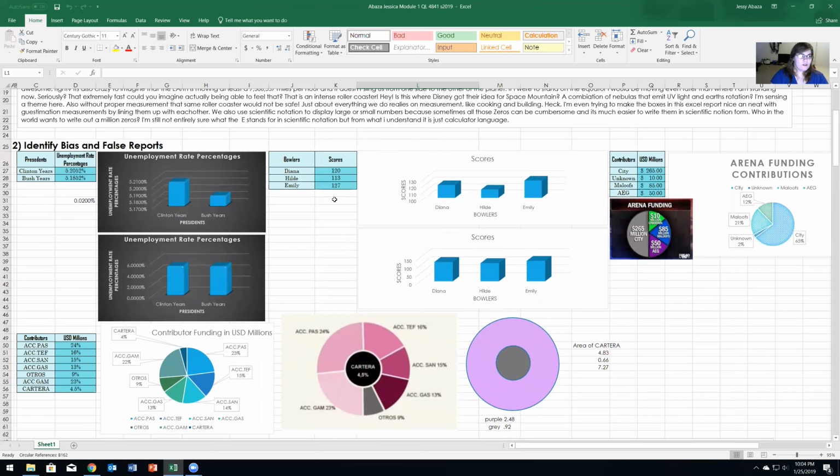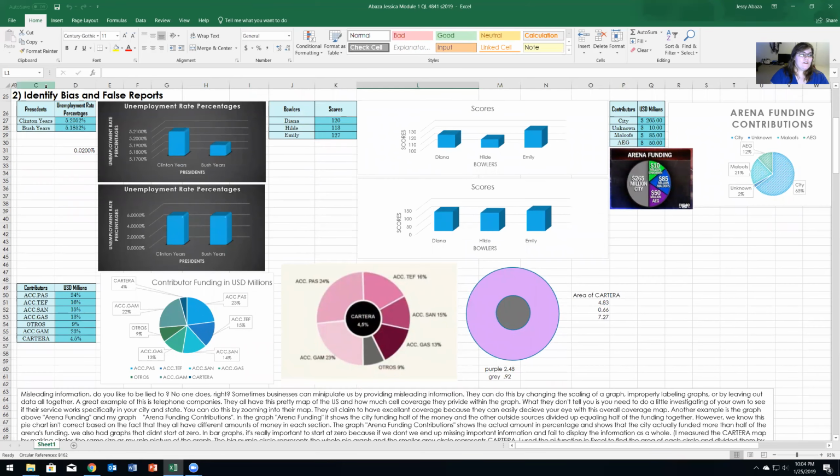So as I moved to the next scenario, it's identifying bias and false reports. I started this little experiment with the data between Clinton and Bush and the unemployment rate percentages. And here in this first bar graph, you'll notice this huge gap. To me, that says Bush was a crappy president and we had way more unemployed people than Clinton did. But if you notice here to the left, these numbers start at 5.1.